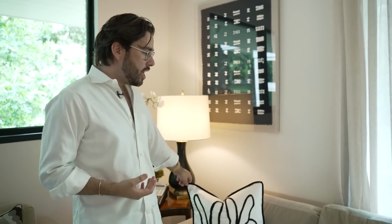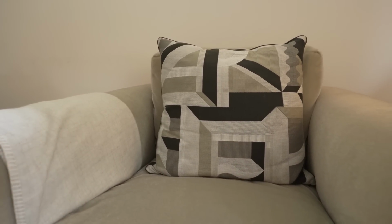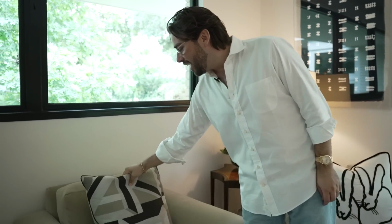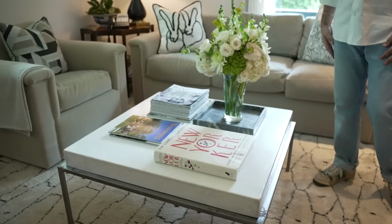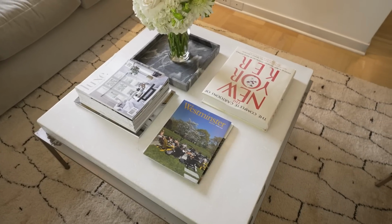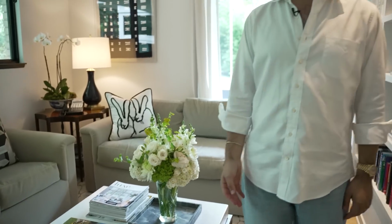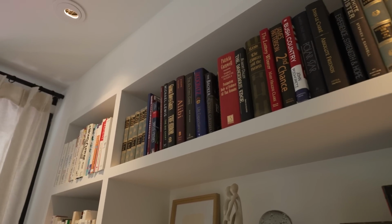These pillows were given to me by a client there, Hunt Sloan. One of my favorite pillows that's been with me through all my homes. It's Hermes. I love it. The concrete coffee table, it's probably one of the heaviest things I own, but it's worked in every single study I've had. Everyone knows that I love found objects, and you'll see that here on the bookshelf.